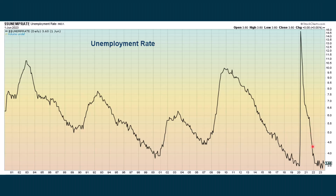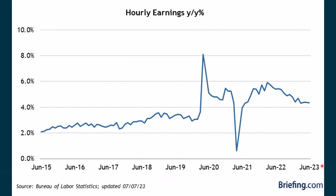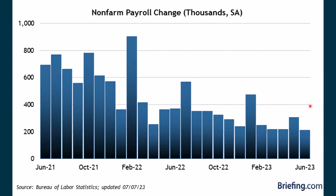Here's another chart of the unemployment rate down to 3.6. And then showing the initial jobless claims, which is the red line, they did decrease this past week. Continuing claims are also declining, and the unemployment rate also ticked down to 3.6%. Here's the average hourly earnings, which are pretty much flattening out but declining slightly. Then the payroll change did show that it came down from the previous month, but we're still seeing positive growth anyway.